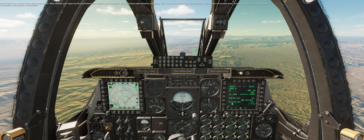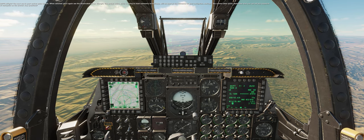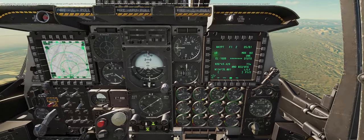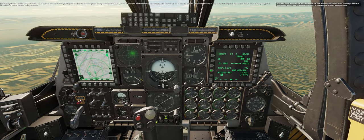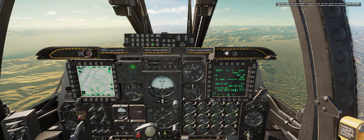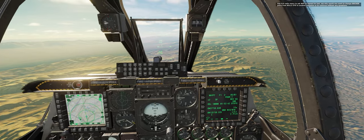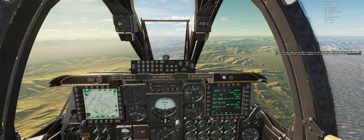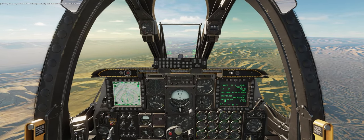Alright, the next one is your anchor point button. Again, when selected, you'll see the green illuminated triangle. The anchor point, which most commonly is going to be bullseye, will be used as a reference for your navigation, making it the current steer point. Remember, you can set any waypoint or mark point as the anchor. Question? Yeah, why would I want to change anchor point from bullseye to another waypoint?